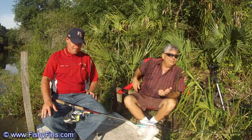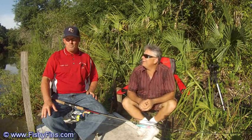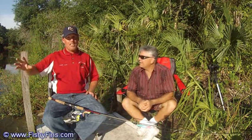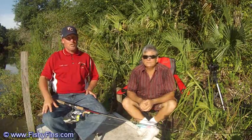Well, it's 6:30 in the evening, so usually that's the time to start top water out here, huh? I mean, look at it. The shadows are starting to cast across this. This is just a little feeder canal. We've talked about it a number of times. It's across the street from my house.